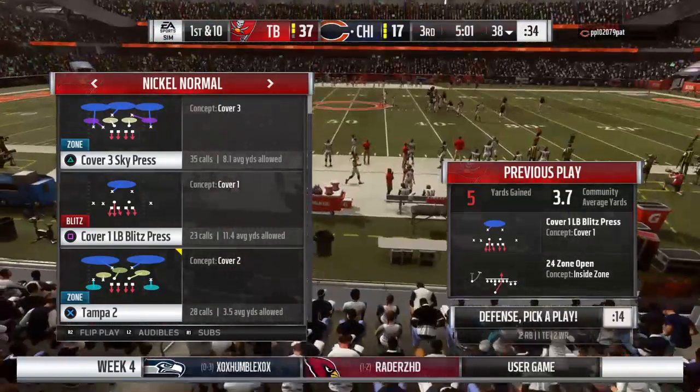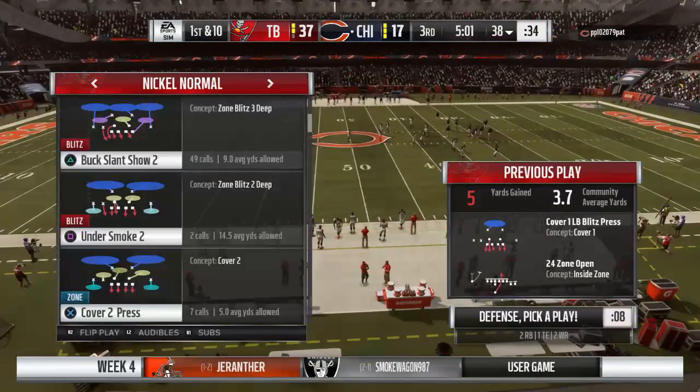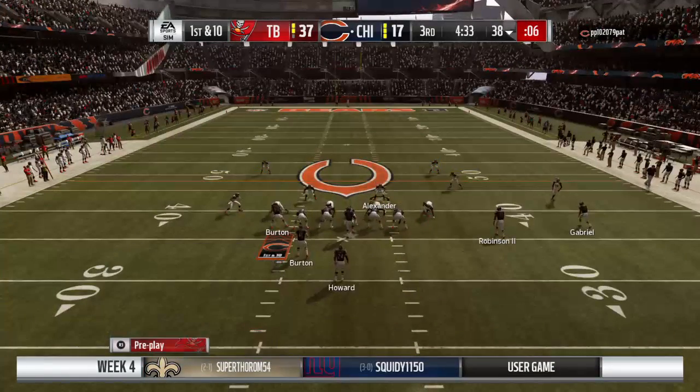Talk about a gutty call, but that's all about having faith in your offensive line, and they come through there on 4th down. The 4th down run successful. Now they look to pay it off on 1st down. Let's go.